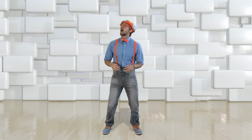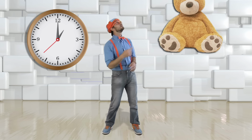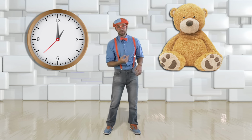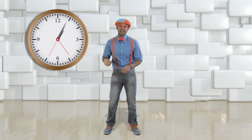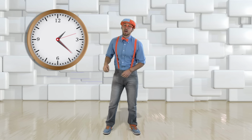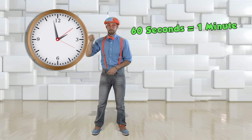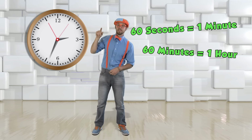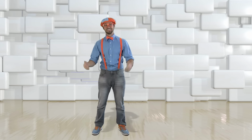That's fun. Does the clock spin? Or does the teddy bear spin? Well, the teddy bear, you just cuddle with it and love it, so it doesn't spin. Yeah, the clock spins. The second hand spins around once, and then the minute hand goes 1 minute, and then as soon as the minute hand goes around one full time, then the hour hand goes 1 hour. So clocks spin. Okay, last one.